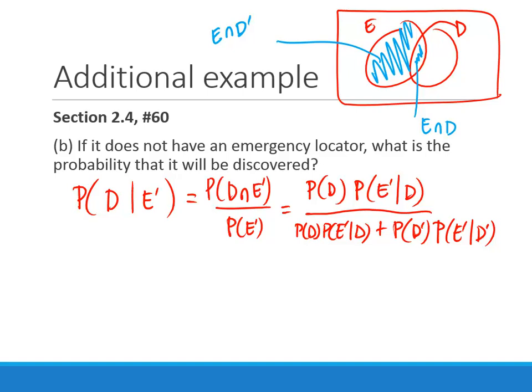So I'm using the law of total probability here, which is page 11 of your chapter 2 notes. And then if I want the probability of this thing, I can write that out: probability of D complement times the probability of E given D complement. That's just my general multiplication rule. And I can do that with both pieces and add them up.